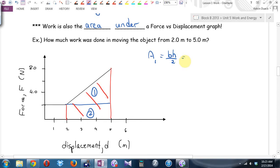What's the length? What's the base? 3. What's the height? How high? 6. You know what? I think I can do this in my head. It's 18 divided by 2. What's the area of the triangular portion?